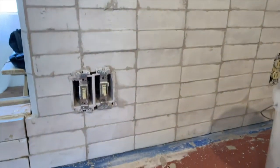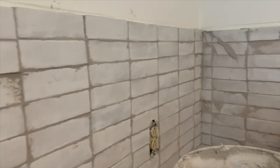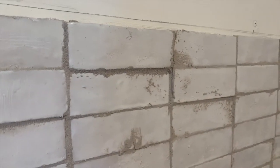Looking so far, I'm loving it. Now, these pieces are gonna bug me, but they're gonna be underneath. I'm actually excited how those corners turned out. I know, they turned out really nice, love. First timers.